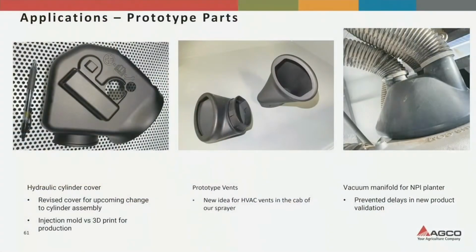With this little adapter, they were able to take the existing dashboard and just plug these in, and that would simulate, oh, if the vents were in slightly different positions all over the cab, how does that feel to the operator? And then all the way on the right, may not look like it in the picture, but that is a very, very large part.